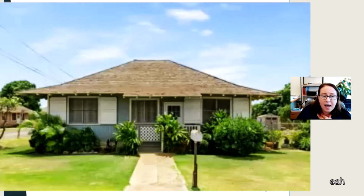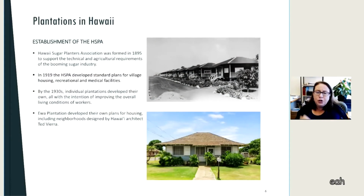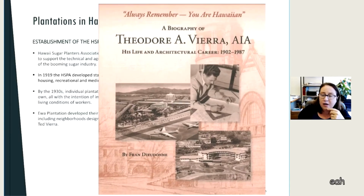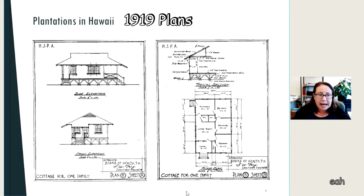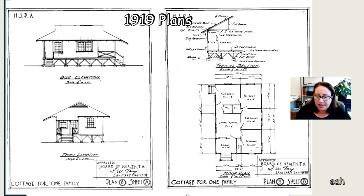Some plantations, like Ewa in particular, individualized their housing stock, and they even hired Hawaii architect Ted Vieira to design many of the buildings. I think this is in Verona Village out in Ewa. So some plantations had nicer housing than others. But these standardized plans, and I've got an example. This is from the 1919 Hawaii Sugar Planters Association standardized plans, floor plan number 8. Kitchen in the building, but the toilet facilities would have been in an outbuilding still at this time.